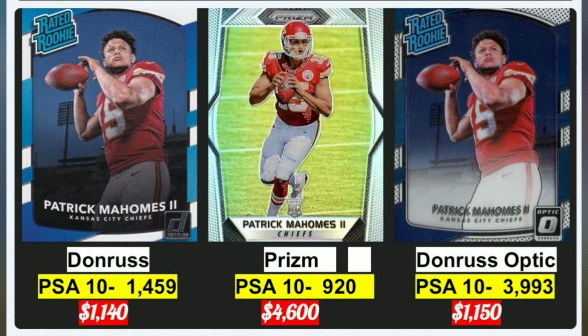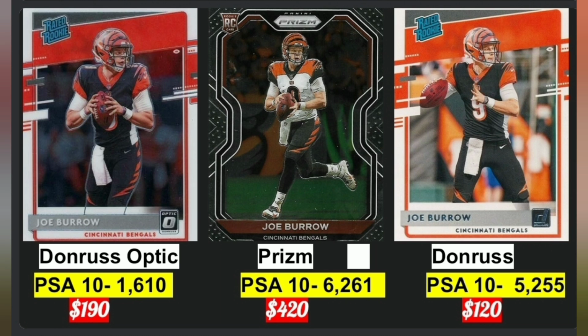Quickly take note of anything that you see of the big three or most notable three cards here for Patrick Mahomes, and then we're quickly going to do the same thing for Joe Burrow here. Take note of anything that stands out or what's the first thing that comes to your mind.